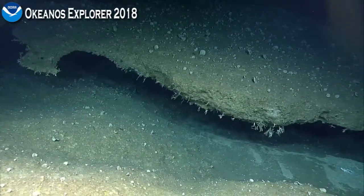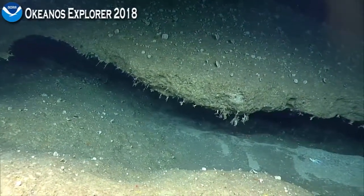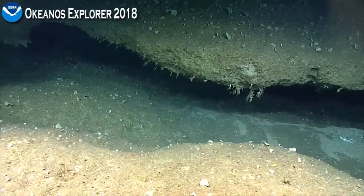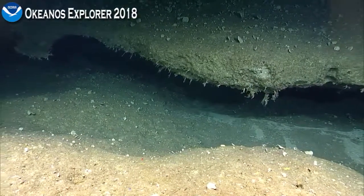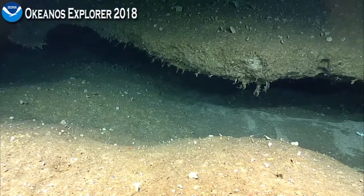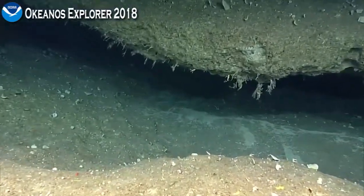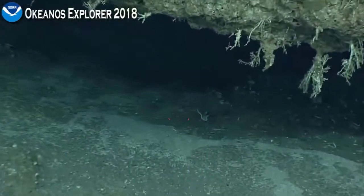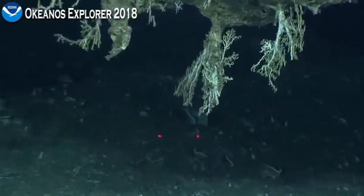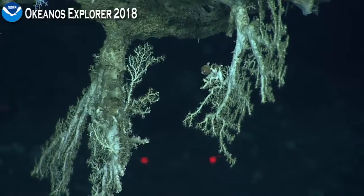Definitely more sponge density on top of this feature. I expect it's probably some sort of current associated feature, something current associated that might be advantageous to settle and grow on that overhang. Yeah, they seem all to be facing in one direction. Come in on these guys at the bottom here. These look like they are overgrown by hydroids. They don't seem too alive. No, I would say not.